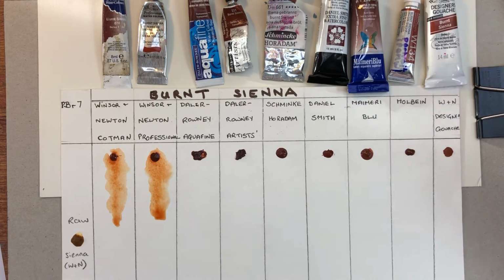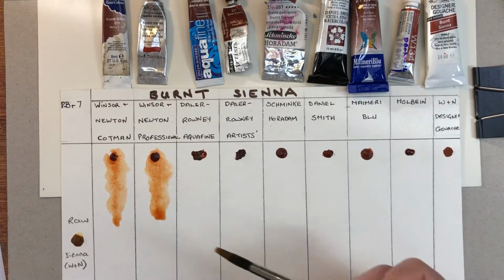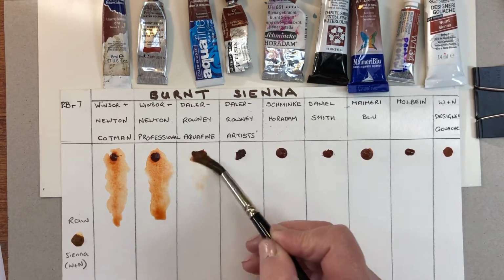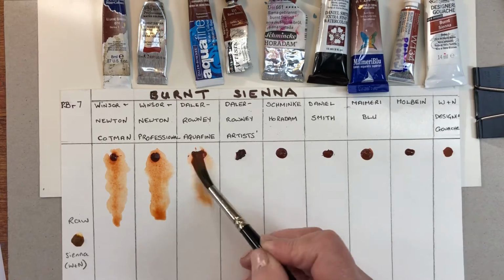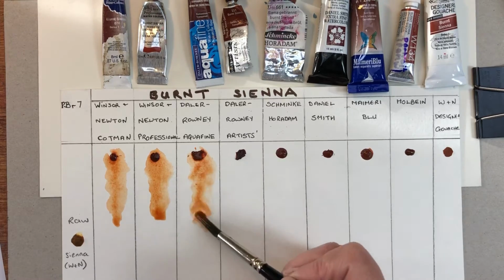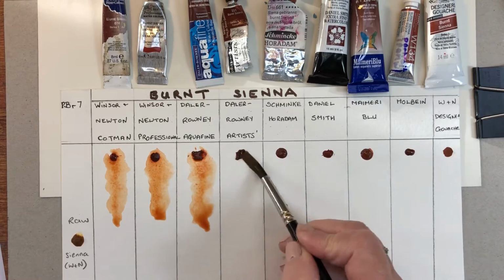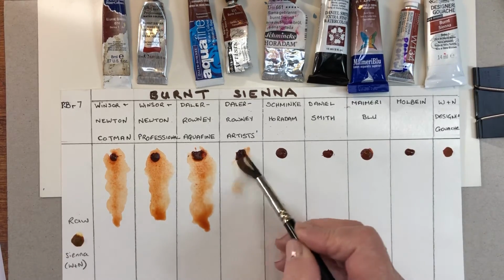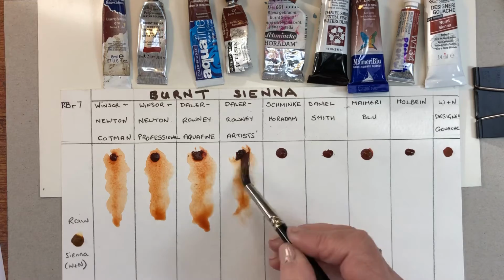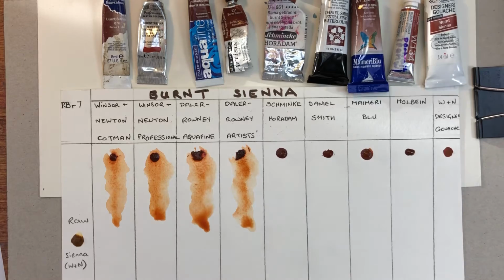Of course, we have to wait till these dry to see exactly what's going on with the colours, so hopefully by the time we get to the end they will have started to dry. Next one I've got here is the Daler-Rowney Aquafine, which is kind of the Daler-Rowney student grade. Looks quite similar again to the other two. And this is the Daler-Rowney artist grade burnt sienna. Again, quite similar. Okay, so far so good.